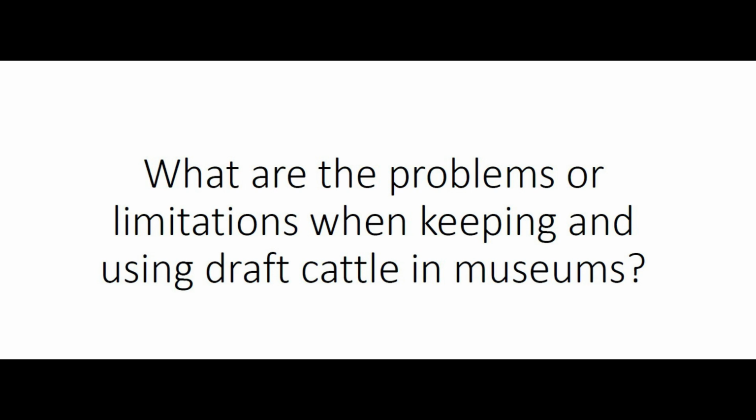There is one more important thing that I want to talk about in that respect, and that is skills. And I am not talking about skills of the animals here, but skills of the handler. You can't just get a team of oxen and start working with them. There is so much you can do wrong, be it causing pathological problems for the animals due to overloading or getting into dangerous situations. I can only advise everybody who is thinking about getting some draft cattle for their museums or archaeological open-air museums to have skilled staff available, or to get them properly educated.